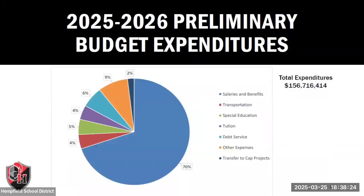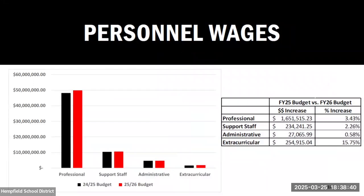Just a representation graphically of where the funds are going. Like I said, it's primarily salaries and benefits, always going to be your top expense at 70%. So next slide, I'm going to dive a little bit more into that because we do have so much of our budget in wages and benefits. Wages we can pull out by job type. We cannot do that for benefits, but just to give you an idea of where the money is and what the increases are, you can see we broke it out by professional, support staff, administrative, and extracurricular.